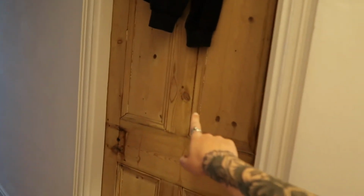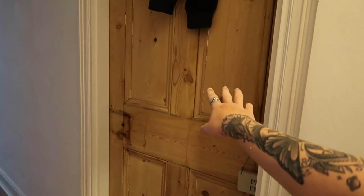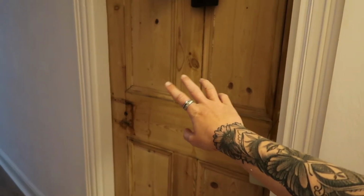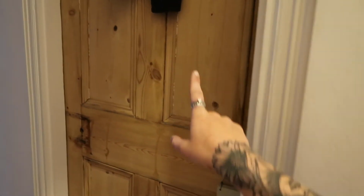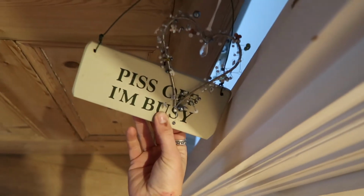This is a room that I'm not actually going to show you. It's our second bedroom, but we use it as a kind of laundry slash clothes storage room. I'm not going to show you because it's a mess in there, and definitely not a priority room, but I think that's really funny.